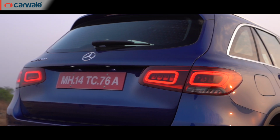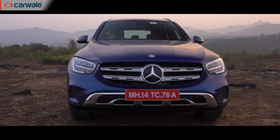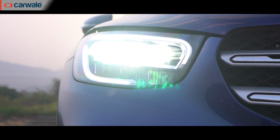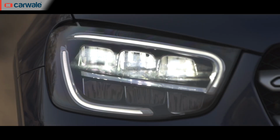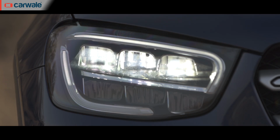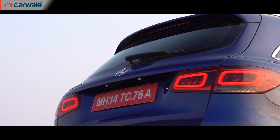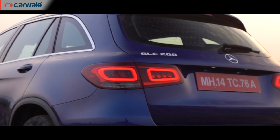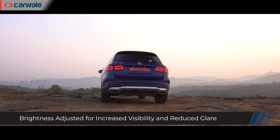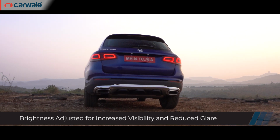The front and rear all LED lights complete the classy design of the GLC on the outside. The headlight consists of 2 rows of 3 LED elements surrounded by LED DRLs. The DRLs also double as animated sweeping indicators, which look good and are noticeable by others on the road as well. The tail lamps mimic the 3-part LED elements found in the headlamps and feature a complete LED surround element too. These lights automatically adjust their brightness to remain visible at all times without blinding onlookers.